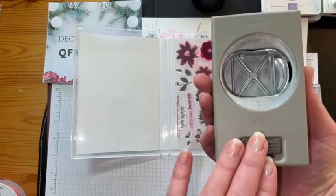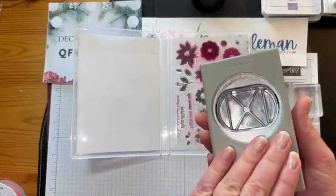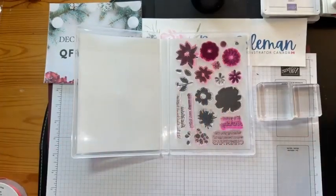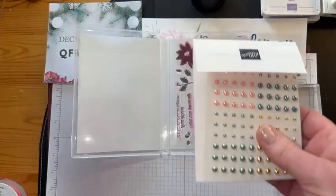So it is paired with the modern oval punch. Okay, the punch is staying, but the stamp set's leaving. This is why you need the entire suite. You need to get everything in your hand so that you'll be happy, and you can craft for days and days.